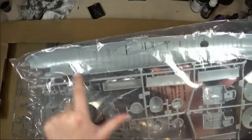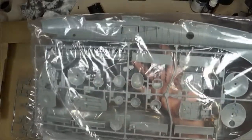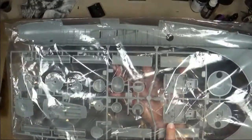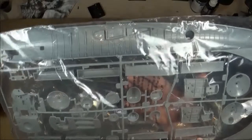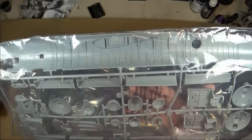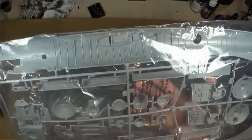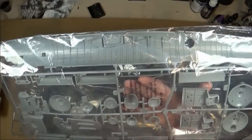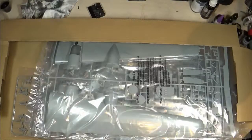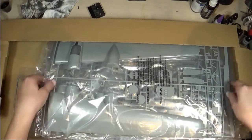A few details on the side panels of the cabin, at the cockpit at the front, and then the inside of the wheel wells. Again, decent detail. You're not going to get to see much on the inside of this thing, so at the end of the day, it is what it is, and it is going to look like a decent model when it is done. Bit of flash. I mean, like I said, these molds are 40 years old, so it is to be expected that you get a bit of flash on them.